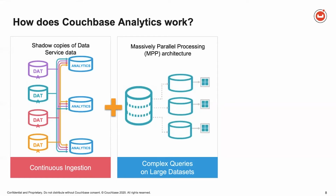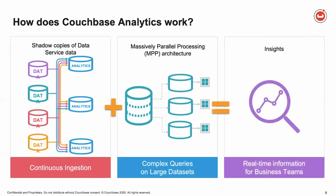This is where queries will work against those indexes, and they can be very broad and ad hoc. They can touch many different parts of different types of documents, and then be collated together. And what this equals is insight, real-time information for business teams.